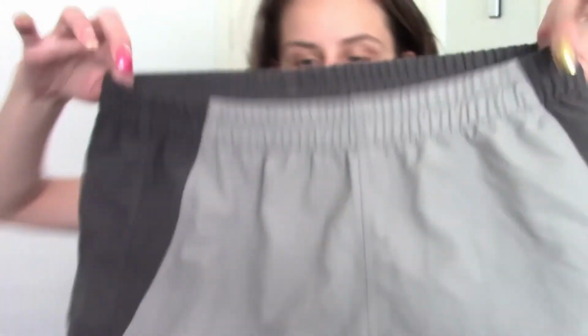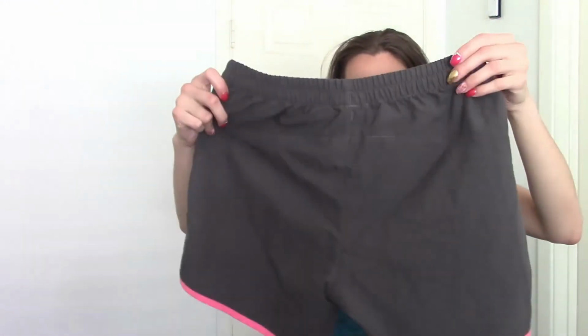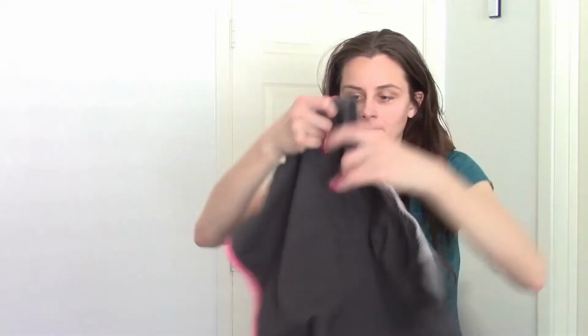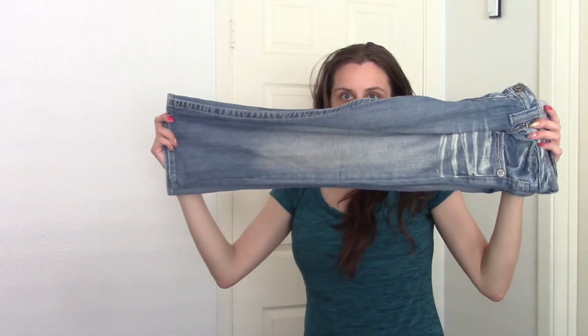So this is the North Face. This is a girl's gym shorts, is what I would call it. Extra large. This will be a Mercari listing. This is a Big Star. This is definitely going to be on Poshmark because it's definitely over $10. These are capris. As you can see, these are capris. Poshmark, $6 to $8, depending on what you do.